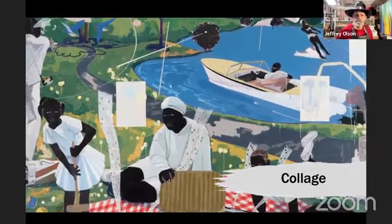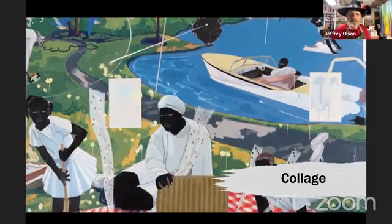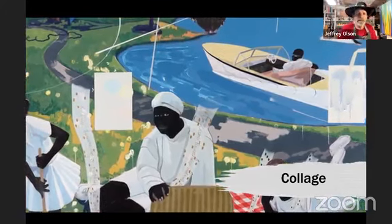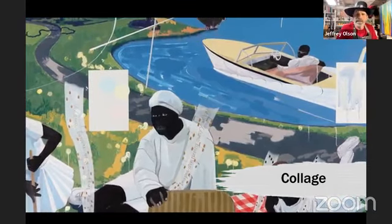Here's one of Kerry James Marshall's paintings, an example of collage. You can see where he's papered many areas in there and then gone back over those with paint and creating different layers of materials on the surface of the canvas, creating more interest, just exploiting that versatility of the material in a wonderful way to tell a wonderful narrative.